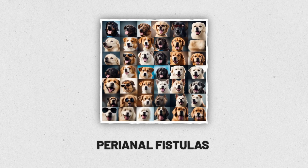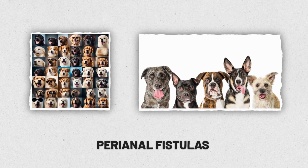But all dog owners should stick around because any breed, and even mixed breed dogs, have the potential of developing these, and it's important to know about because prompt treatment is absolutely crucial.